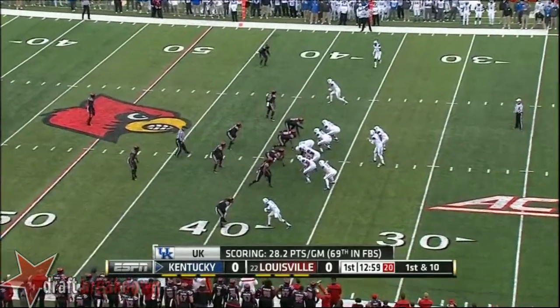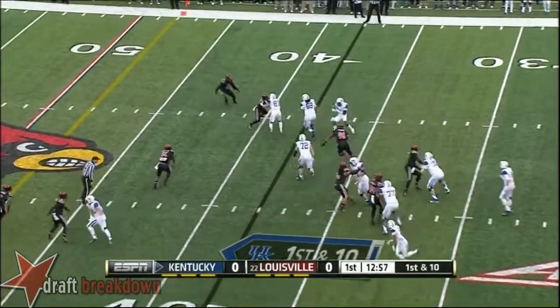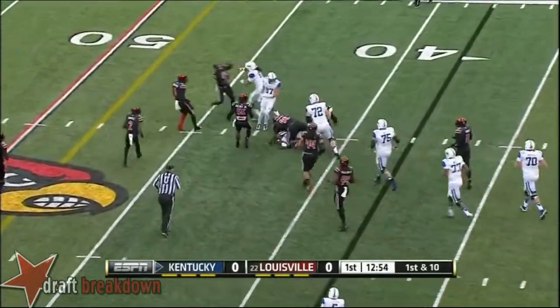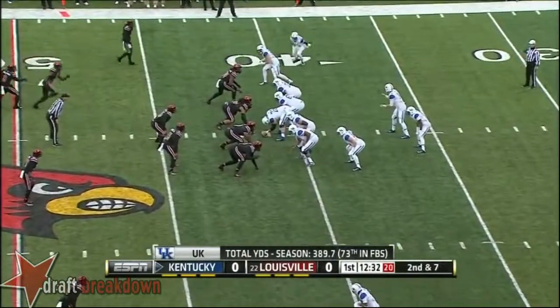They've got several different guys that can run the ball for them. It's Braylon Hurd, the transfer from Nebraska, who will start out. And it's a receiver screen out across the field. And 2nd and 7.